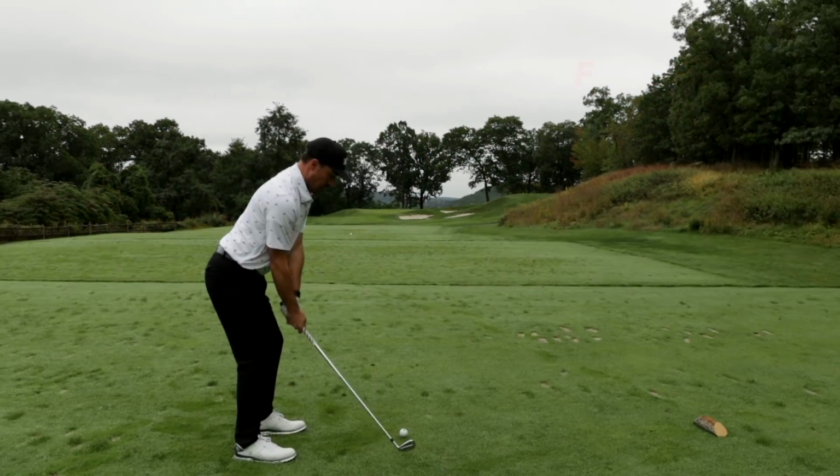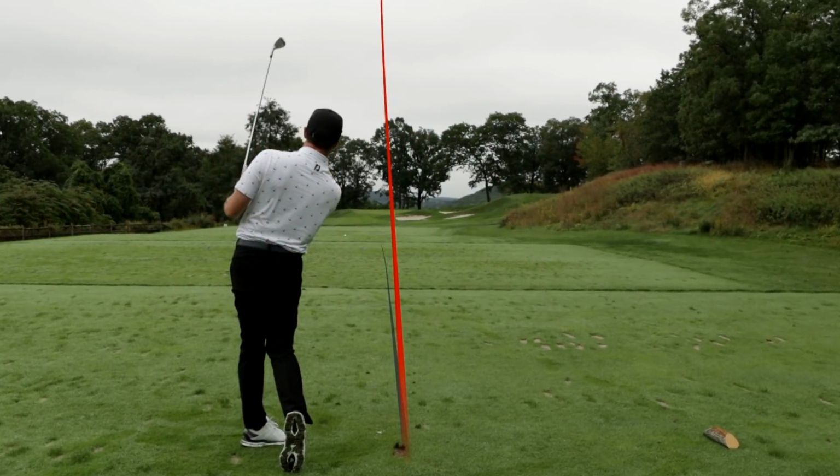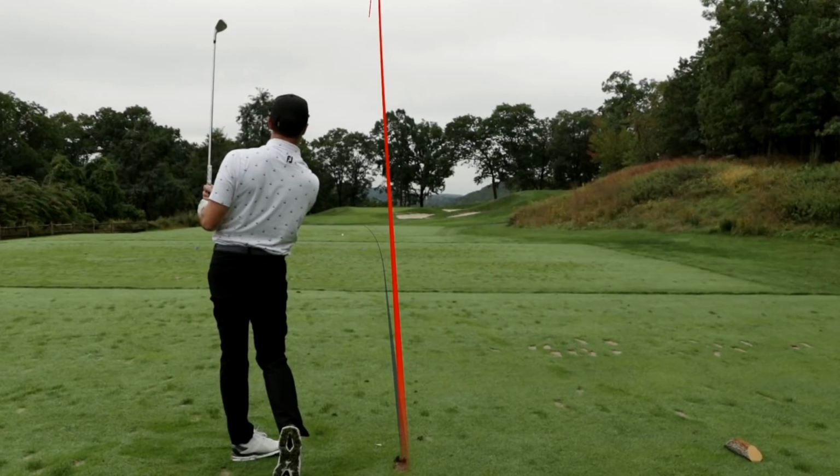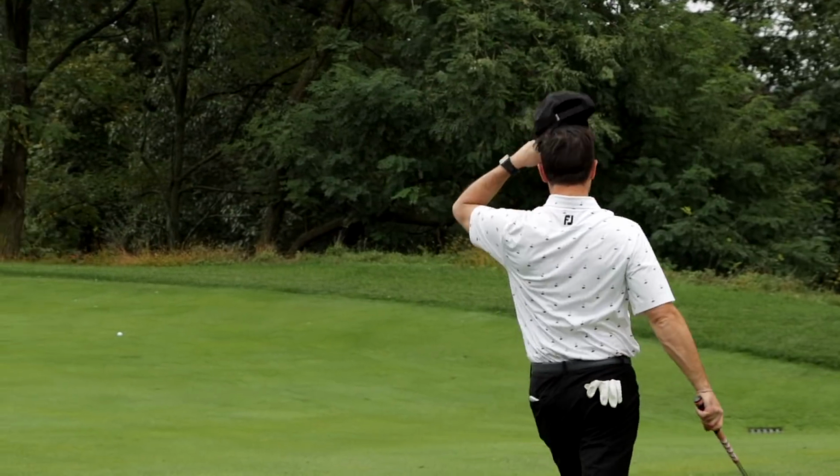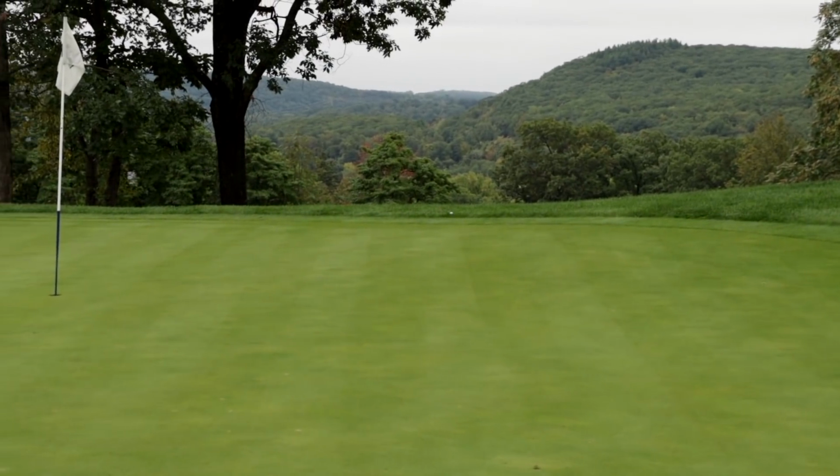Good job. Caught it fat, but it's... This thing is short. Left it about a mile short. Oh, bite. Bite is right, and it bit.